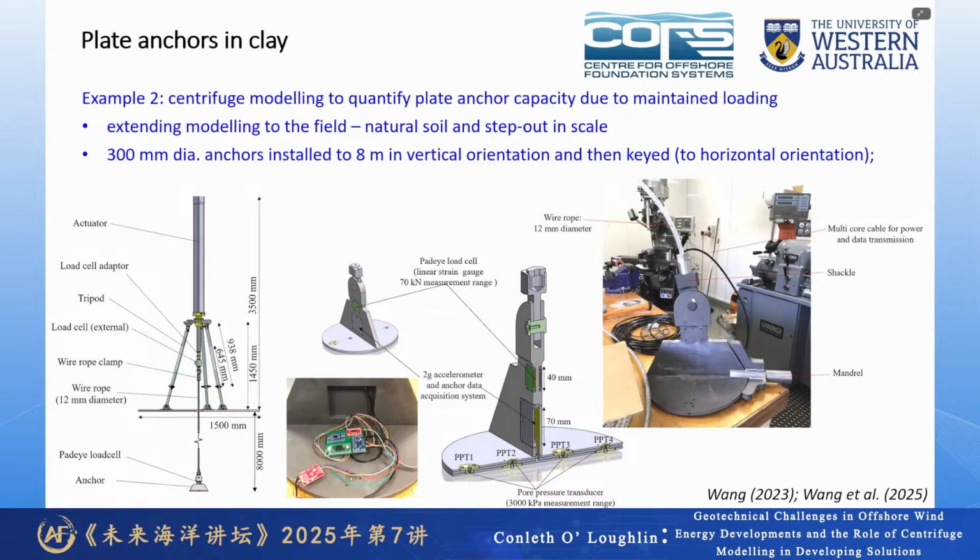So we do tend, or we like, where we have opportunities, to extend our work from the centrifuge into the field. We have a soft clay site quite close to us here in Perth, and we do some experiments there. We're not going full scale because it's too expensive, but we do try to step out the scale. In our centrifuge, we were looking at anchors about 30 to 40 millimeters in diameter, and here at field scale we're looking at something about 10 times that. So these are 300 millimeters in diameter.